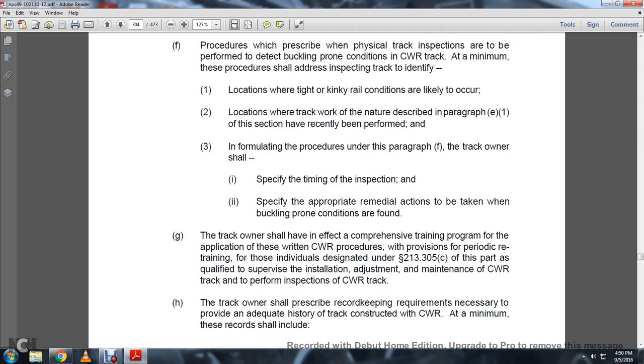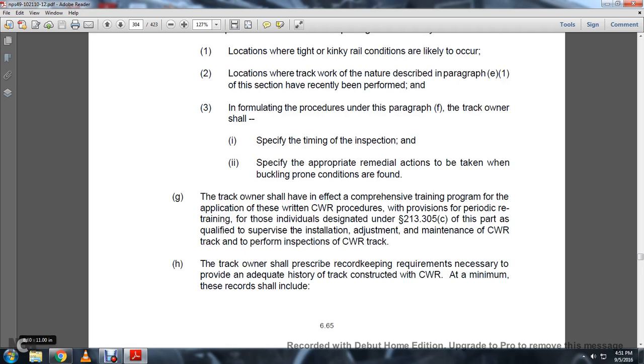The track owner shall have an effective comprehensive training program for the application of the written continuous welded rail procedure provisions, for periodic training of the individuals designated under Section 213.305(c) as qualified to supervise the installation, adjustment, and maintenance of continuous welded rail track and to perform the inspection of continuous welded rail track.